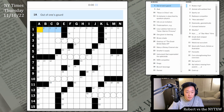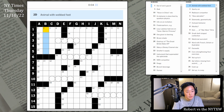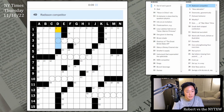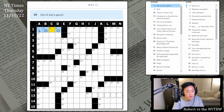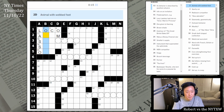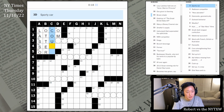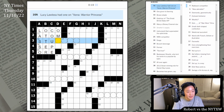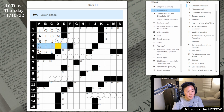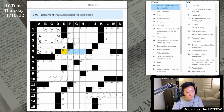Let's get into it. Out of one's gourd, rodeo ring. Okay, animal with webbed feet. Sporty car. And Radisson competitor. That'll be Omni and Loco. Because this is lasso and there's Adam there. This is otter. This is coupe or coupe. I said this was Omni, but trying to figure out Lucy Lawless had one, and for some reason I'm typing in Omen. But then I remember. Okay, farewells are maybe Tata's, instrument that supers the Offa Clyde.